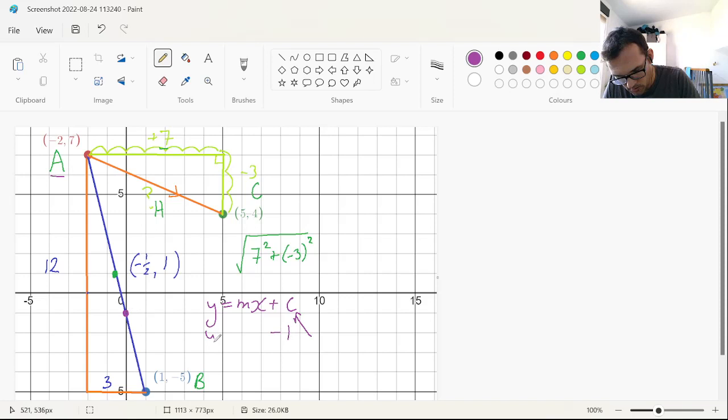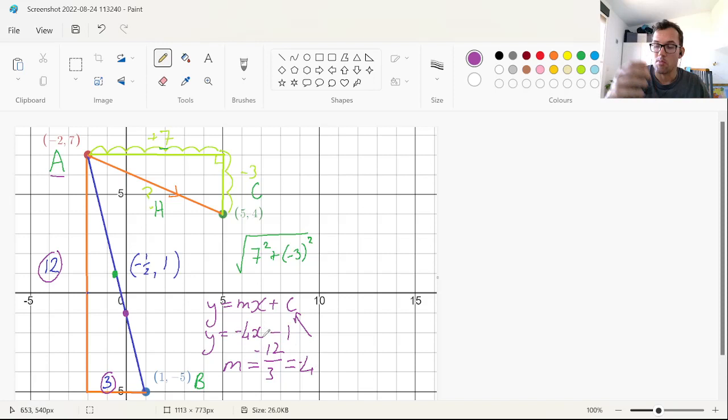M being the gradient, and there we can say the vertical distance is 12, the horizontal distance is 3, so we can do 12 over 3, which is 4. Be careful, it's going down, so it's negative, so one of these has to be negative. And there we go, y equals minus 4x minus 1. That is the equation. How do you do this without a sketch?